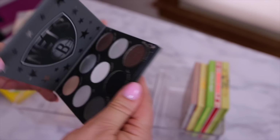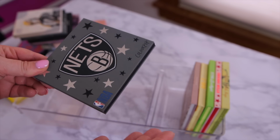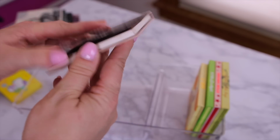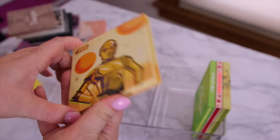I kept it because I like the color story, this Nets one, but I haven't used it at all. It's kind of like the Blow and Smoke a little bit, but I'm not really attached to any of these NBA palettes. The That's Taupe, again, this is a classic for me that I do want to hold on to. I think it's really nice, cool tones. This is such a good one and very underrated in my opinion.